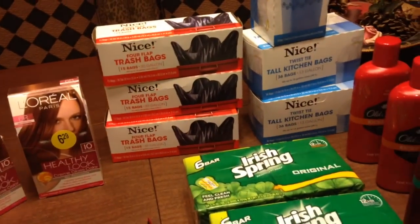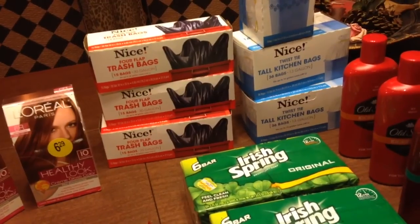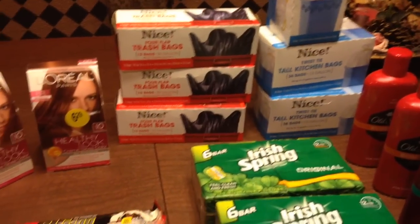I did relatively good. I saved a lot and even earned some more points. So it's not like I'm all out of points, but I did earn some more points.